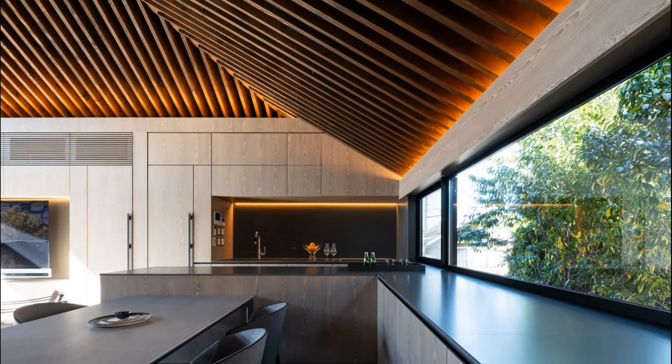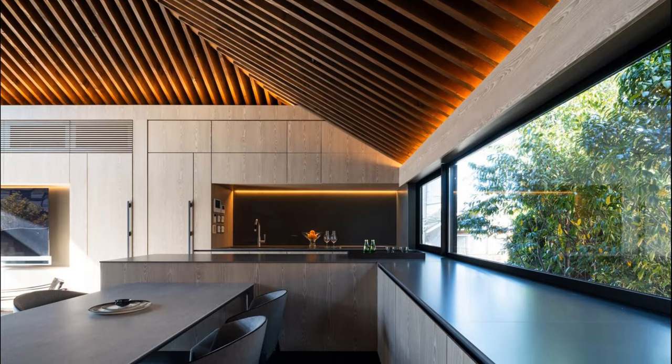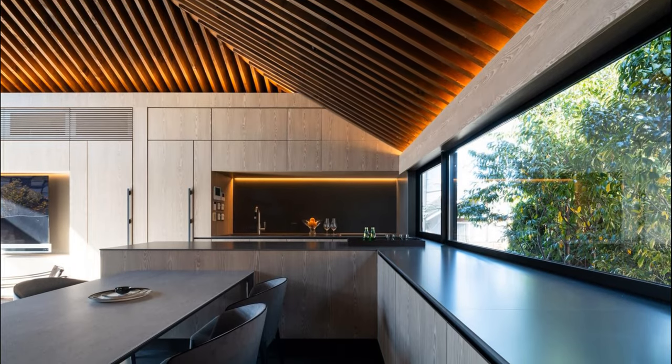The kitchen and dining area feature a lower ceiling height, creating a pleasant contrast with the lofty proportions of the living area.